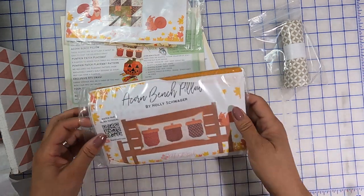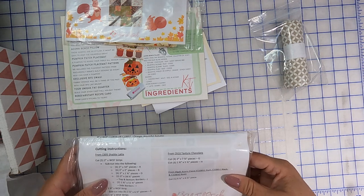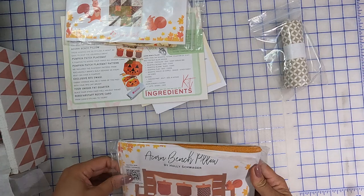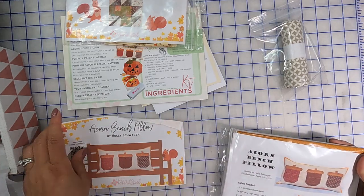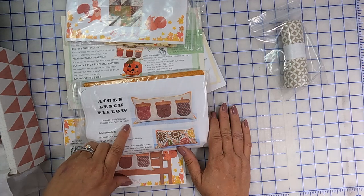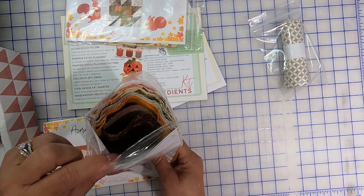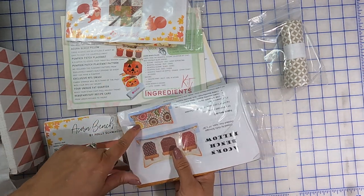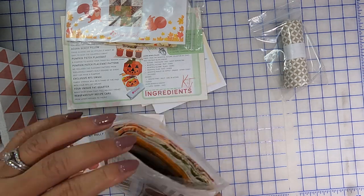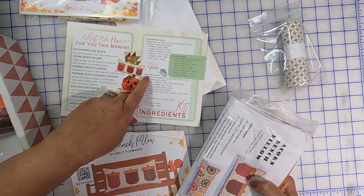Okay, so this one is the Acorn Bench Pillow. This is a good size pillow. It, I think, is... Where did it go? Oh, there we go. It has its instructions. And this one will make approximately 14 by 28 with the three big acorns on it. It gives you all of your fabric that you need in there, including your backing. And this looks like it's a pillow closure, so it's no zipper, nice and easy. And they also use the same fabric line. I know that because it says right here.